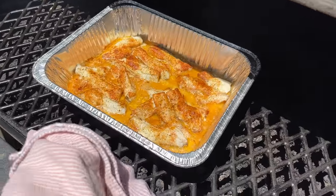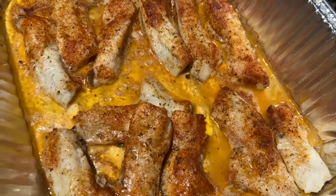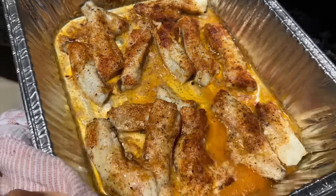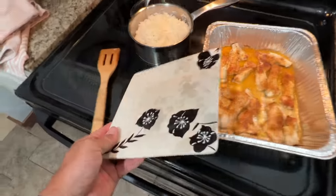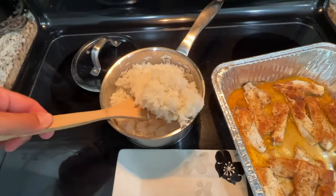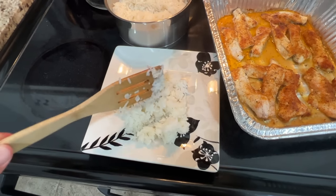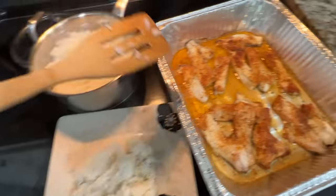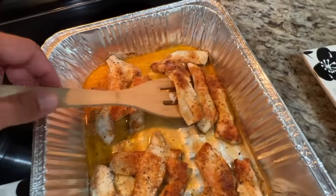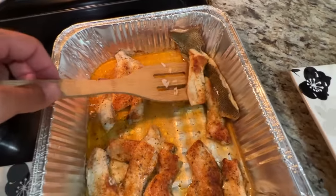But our little bluegill fillets are nice and flaky and done. Oh yeah, let's go have some lunch. All right, here's all we're gonna do: take a nice scoop of rice right on the plate, and a couple bluegill fillets. The wrong utensil, apparently.